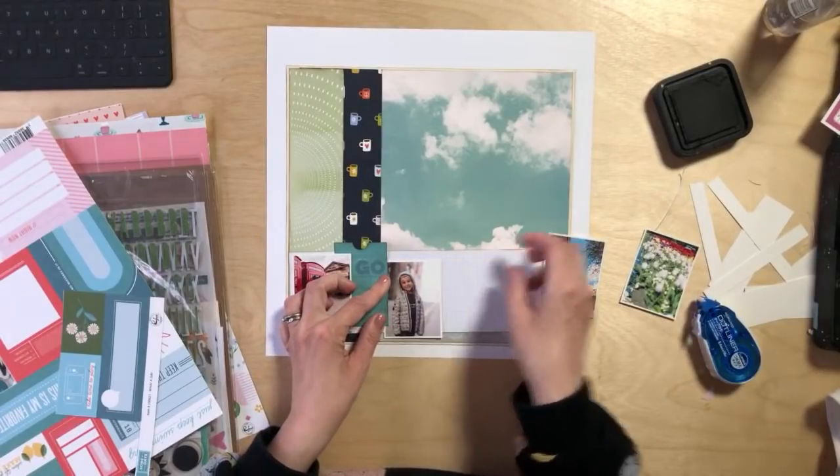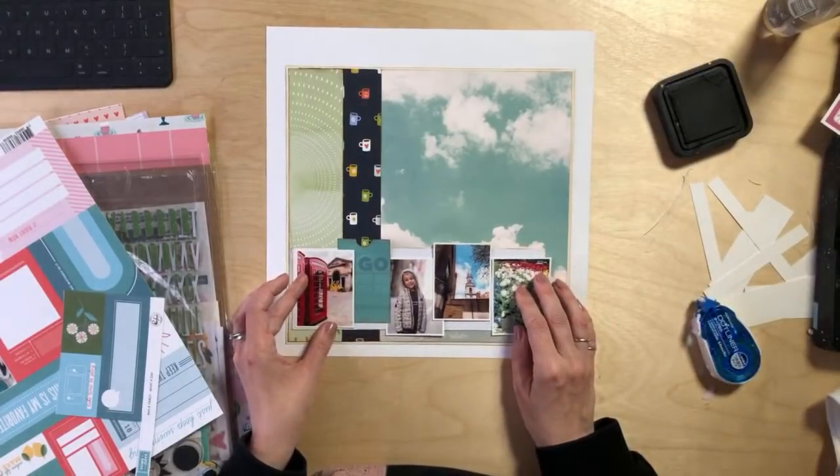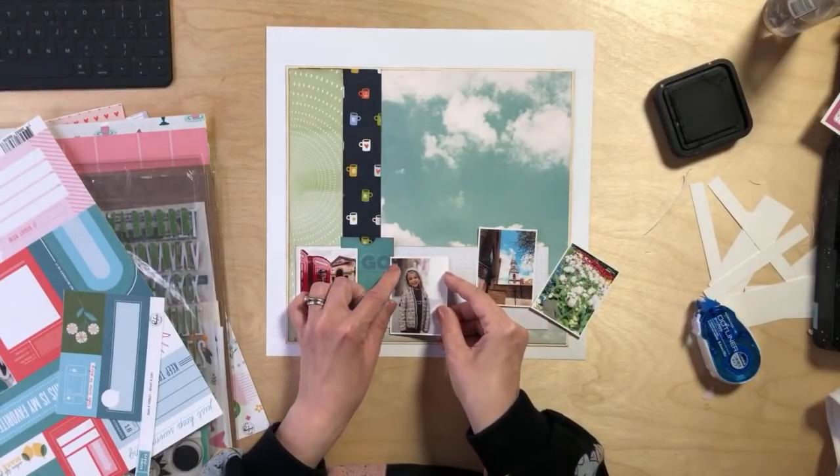Okay, so let's experiment here with moving them around. I think that's better. Yeah. Okay, although now I'm kind of conscious that I've put his photo underneath on both sides.